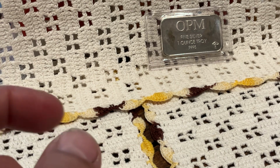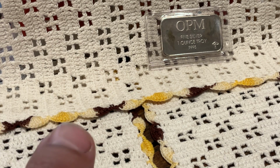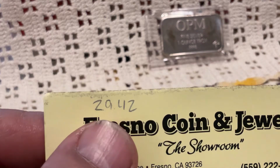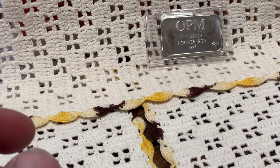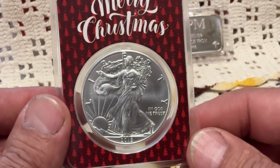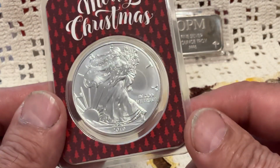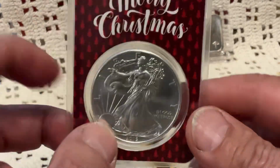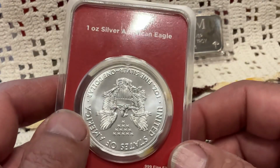2 1/2ers. Okay, now I bought 2 1-ouncers when I went back that afternoon, and they were charging $29.42. I bought 2 Eagles, and exactly, oh yeah, that's right. So one of them was this one, and I was going to cut it out of the plastic and put it in the tube. Where's my tube? There it is.